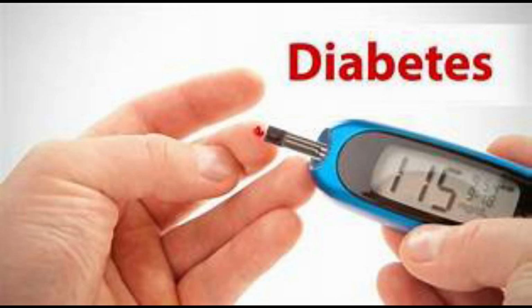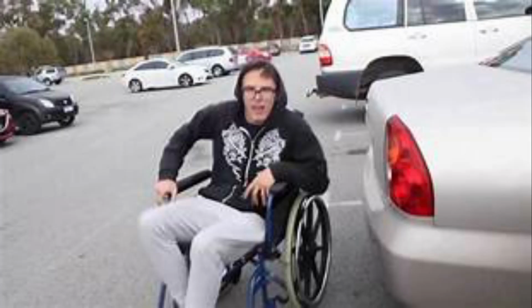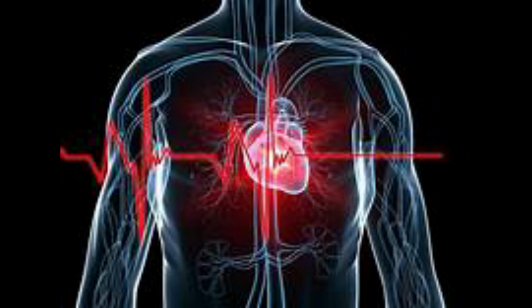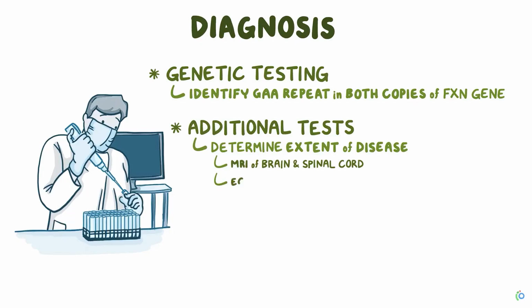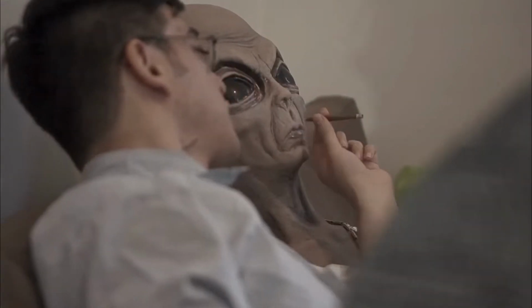So this disease mainly appears in children, and most of the time they end up in wheelchairs. It causes heart failure, and sometimes, if extremely unlucky, losing vision and hearing as well. The diagnosis is done by identifying the GAA repeat in both copies of the FXN gene, or maybe sometimes by MRI of the brain, spine, and the heart walls. And finally, it's not treated. There's no way to get out of this one, pal. So you might enjoy the life that you have while you still have it.